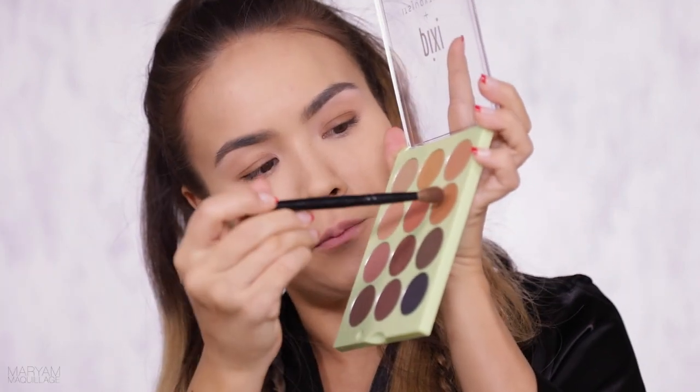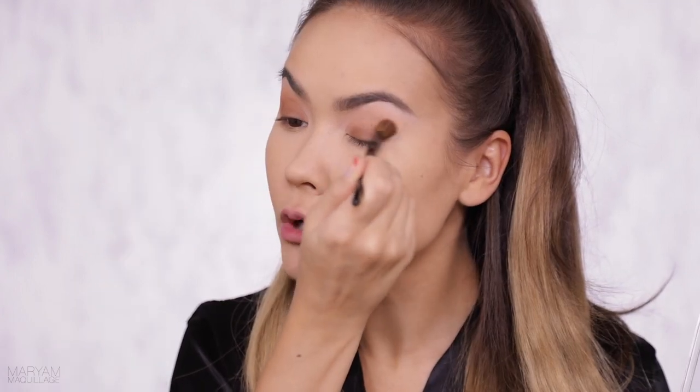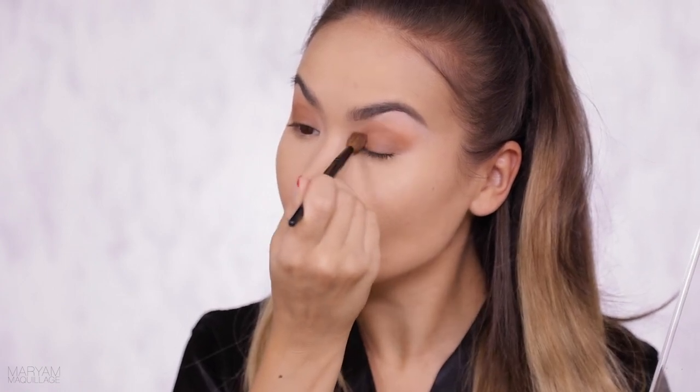I'm going to use this It's Judy Time and Pixi collab palette, this shade right here. Really beautiful shade. I've been using this one a lot. And I love the pigmentation of this. I love the color. I think it's perfect for medium skin tones, for tan skin tones. Just a lovely transitional color. Oh, and it blends in so seamlessly. Using a Wayne Goss brush, just packing it on to my crease and to my transition.